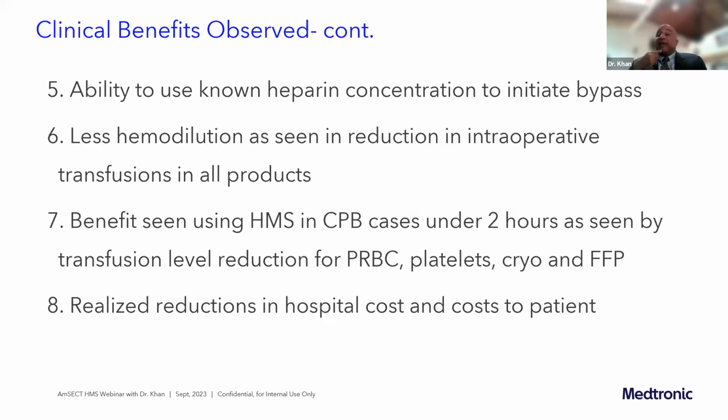The benefits using the HMS in cardiopulmonary bypass cases under 2 hours is seen by transfusion level reductions for red cells, platelets, cryo, and FFP. So across the coagulation cascade, and realized reduction in hospital costs and costs to the patient. Next.